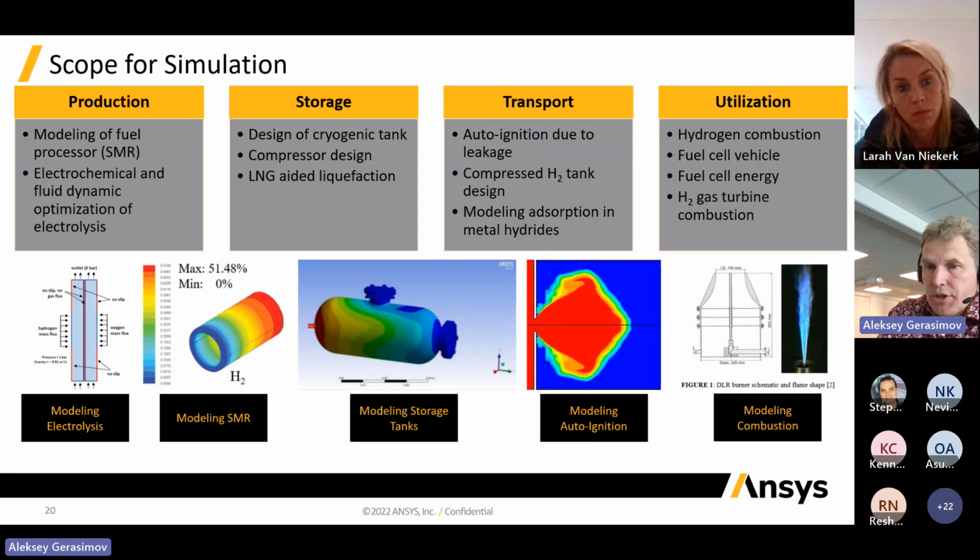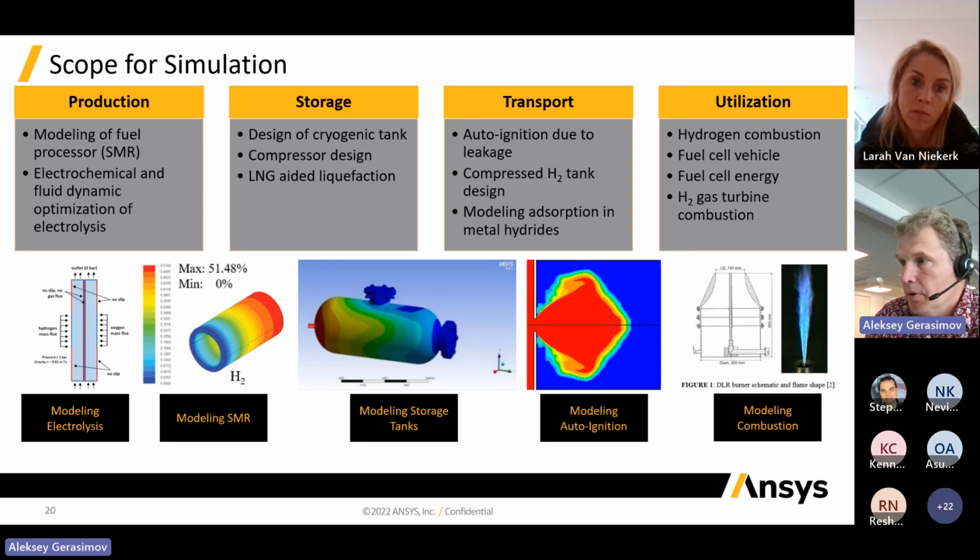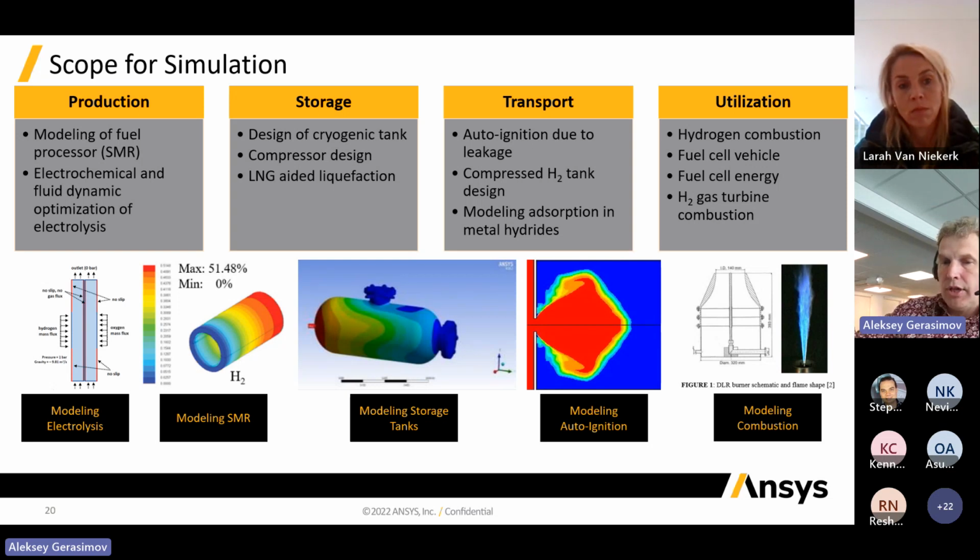So coming back to our original slide, we have here sort of from production to utilization, all of the different aspects of it, and we've covered all of it. There's one thing that I didn't mention. For example, with concentrated solar power, you need energy to produce hydrogen. If you look at solar plants, all the ray tracing, all these masts that you can find somewhere in Africa or in Gulf countries, and in Spain.